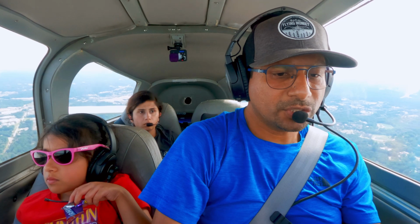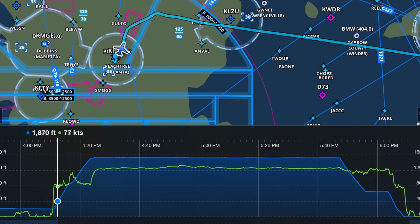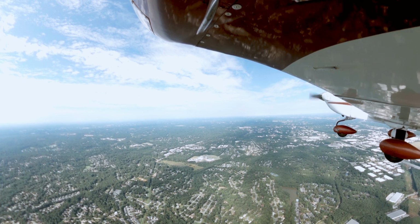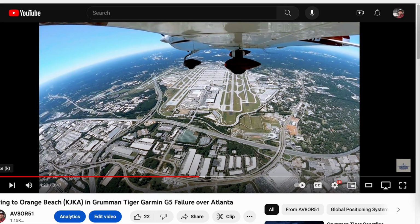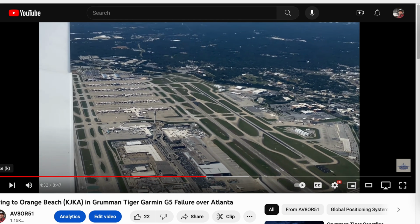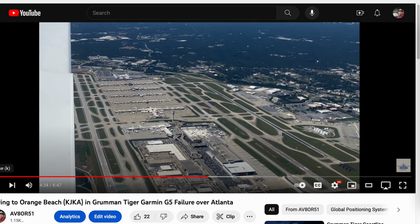When departing PDK eastbound, Atlanta approach controllers would love to keep you under the Bravo, even for IFR flights, which is why my initial altitude was 3000, below the Bravo shelf. However, when flying southbound, you will be cleared to 4 or 5000 right into the Bravo and take you directly over the Atlanta International Airport for some spectacular views.